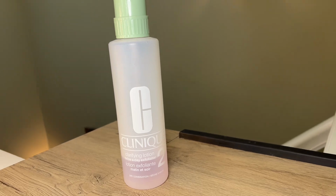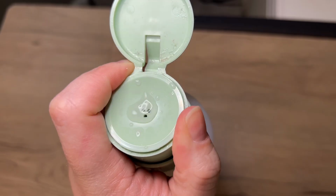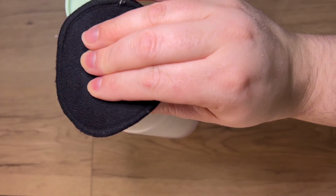And I kind of just keep going until there's really nothing else coming off on the towel. And now that I don't have any makeup on, I do go in with my Clinique clarifying lotion. This is one that I use morning and night, kind of in place of washing my face. It doesn't dry my face out as much as soap does. And really I just want to go in there and remove any debris that might be left from my makeup or the day or sleeping or anything like that.